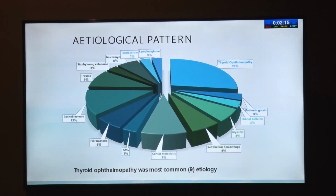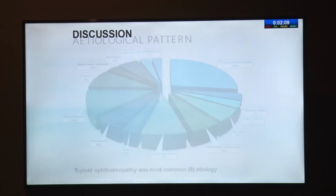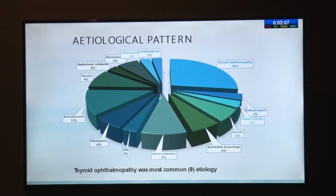Based on the etiology, thyroid ophthalmopathy was the most common, that is 9. And also a group of neoplastic conditions were also seen.